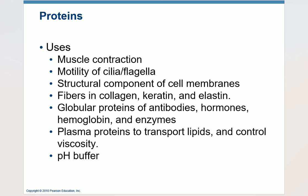Proteins, super important. This will also show up on the quiz, so know this list of uses. This section of nutrition has the longest list of uses. So muscle contraction, motility of cilia, structural components of cell membrane, fibers and collagen, keratin, elastin, globular proteins are found in antibodies, hormones, hemoglobin, enzymes. Plasma proteins transport lipids. They control viscosity. Proteins are also used as pH buffers. Without proteins, none of this would happen, okay? So know what proteins do.